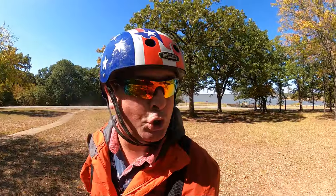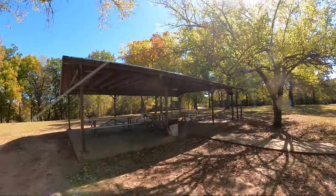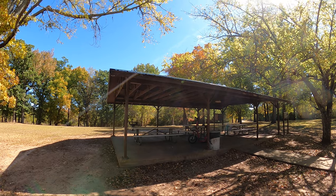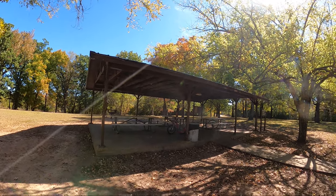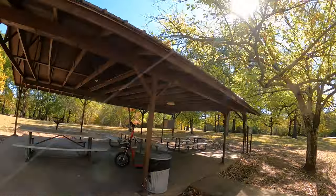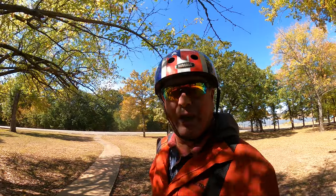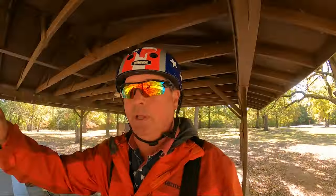I have journeyed across the way. I'm now at Wilson Point. Wilson! If you're planning on having some kind of group shindig and you want to come out to Hugo Lake, well, they got you covered. They've got group pavilions at Wilson Point. They don't have group pavilions over there. But they got more cool stuff here, so let's go take a look.